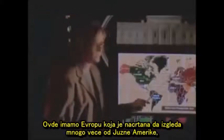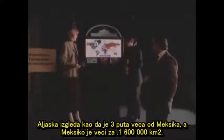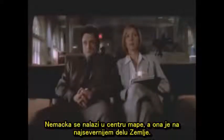Here we have Europe drawn considerably larger than South America, when South America is 6.9 million square miles, almost double the size of Europe's 3.8 million. Alaska appears 3 times as large as Mexico, when Mexico is larger by 0.1 million square miles. Germany appears in the middle of the map when it's in the northernmost quarter of the Earth.